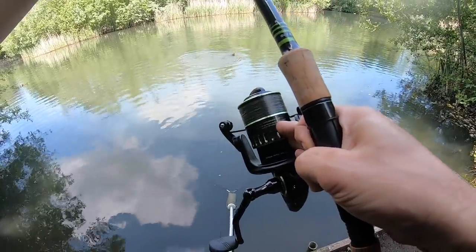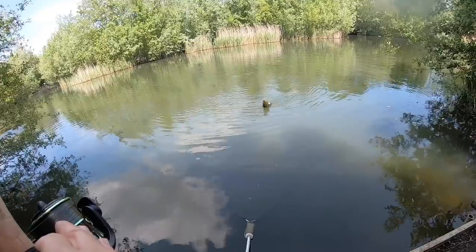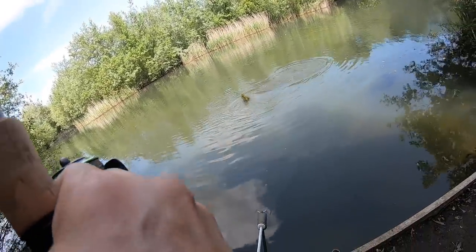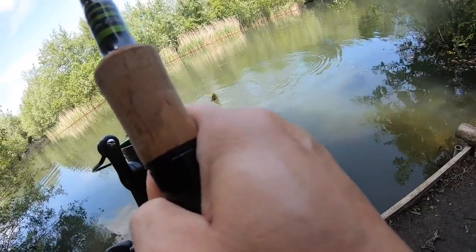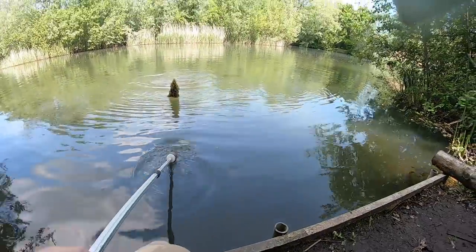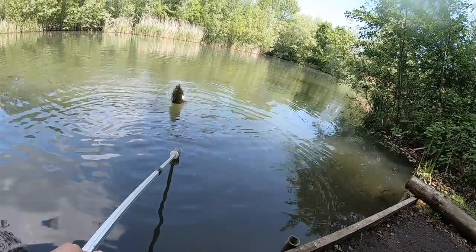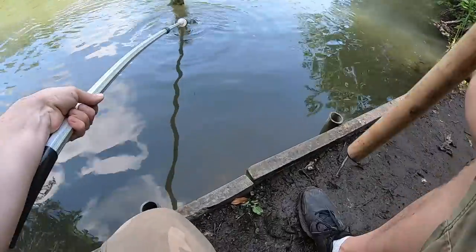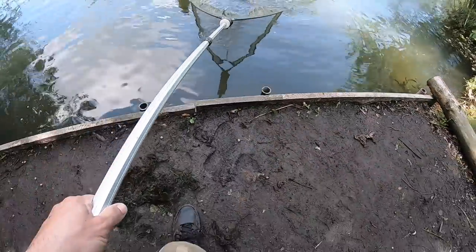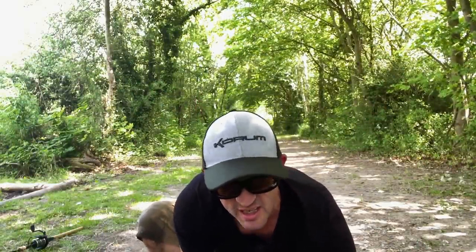Come on. Come on. Steady pressure. Number two. So they're really having it. This is fish number two.